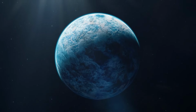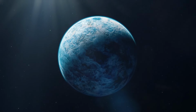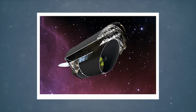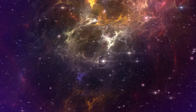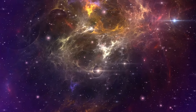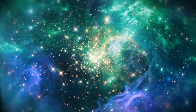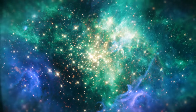Additionally, HabEx would study the conditions necessary for life to thrive on other worlds, potentially finding Earth-like planets that could be home to life. Number 4. The Origins Space Telescope. The Origins Space Telescope is another ambitious concept for a next-generation space telescope, designed to study the origins of the universe and the formation of stars and galaxies. With its cutting-edge infrared capabilities, Origins would complement James Webb and provide deeper insights into the early universe.